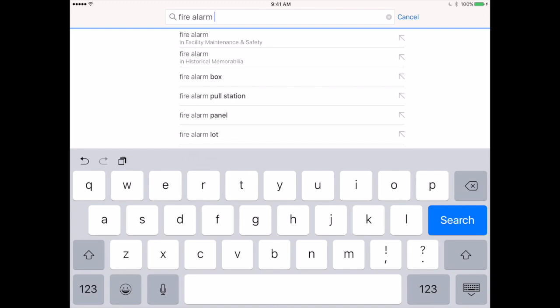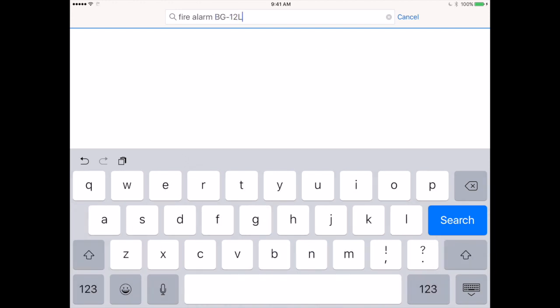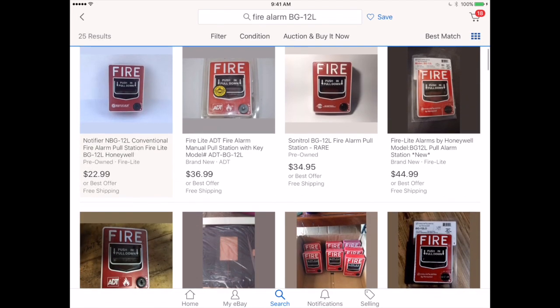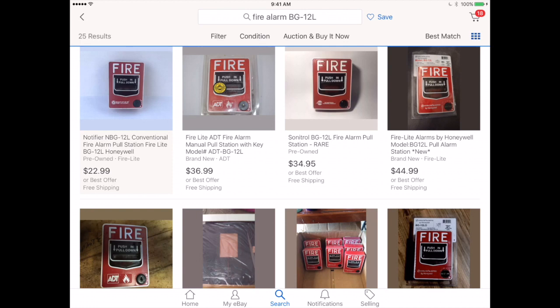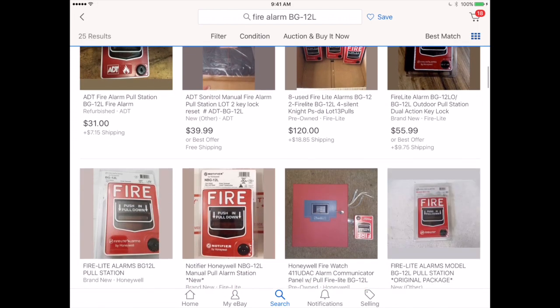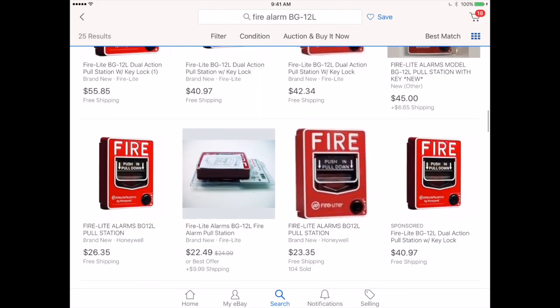So if you're looking for a BG12L, you would look through this and you'd see the ADT one is new in box and the one on the end is new in box, and those are all 40 bucks. Now if you care about price, you'd obviously want to go with the used one, but if you cared about looks and how it's going to look when you get it, that's a different story. So there's all the new ones.